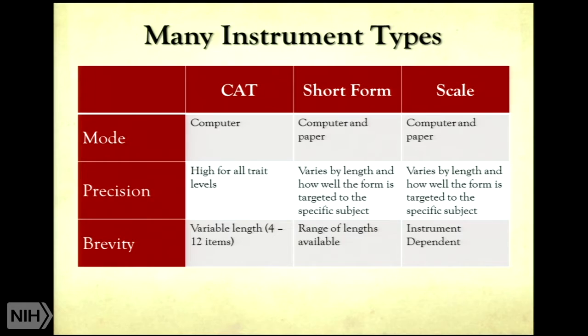Short forms can be given on computer or paper, varies by length, and you can do a short form that matches your sample. So if we need something very short, we can use it for a trial, then we can get the mean level of something, and that works. If I need something for clinical use, I can make it a little longer, and then full-length scale instrument. We still can do very long instruments. I think you're going to see we don't need them.